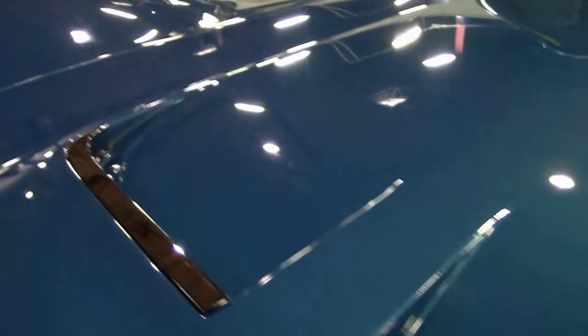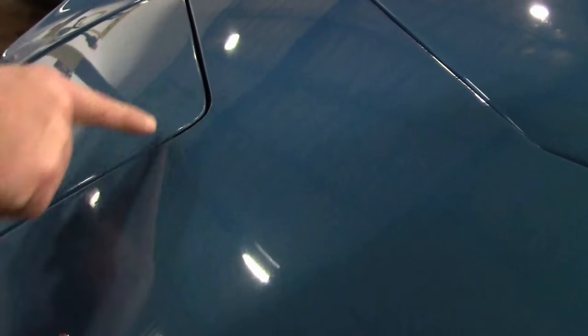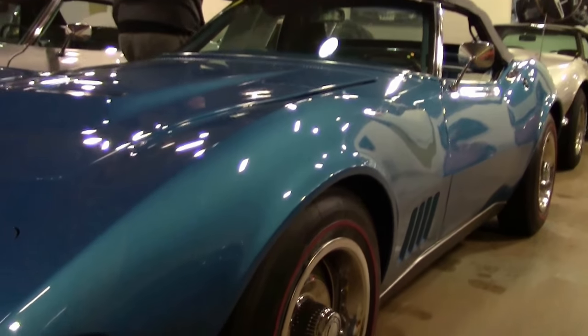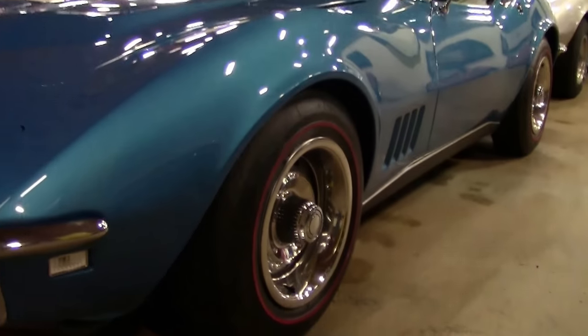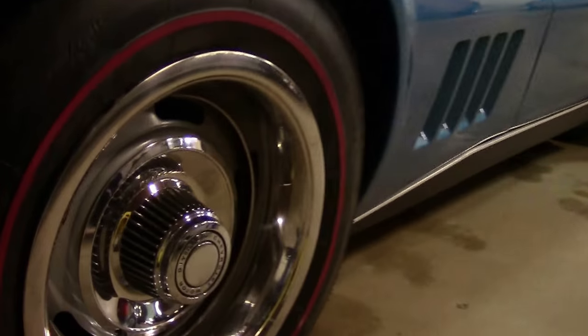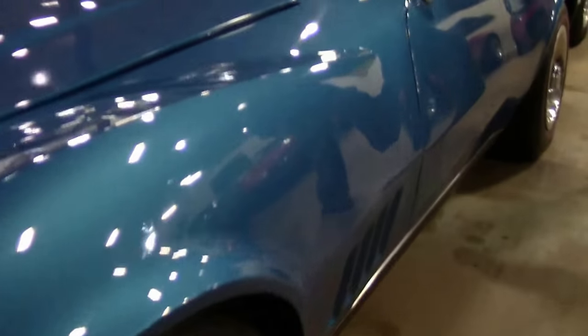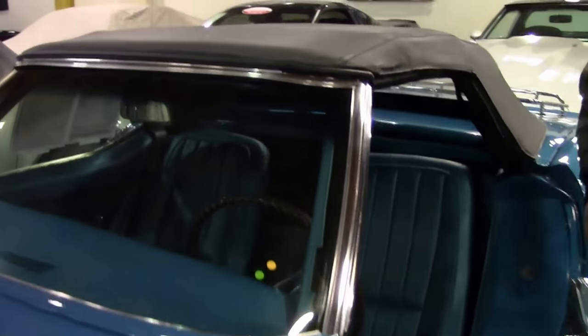The paint on the car I would call good. There is some small work in here. It's going to be really hard to see on the camera, but if you make an appointment, I'll be glad to show you. The top is in great condition, free of any issues. And our chrome, not only our caps and bands, but the chrome in the front and the rear is in great shape as well.